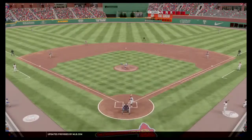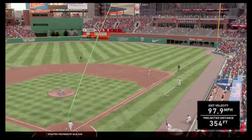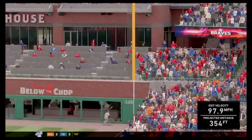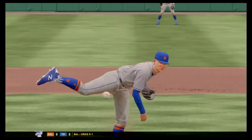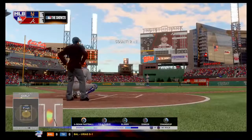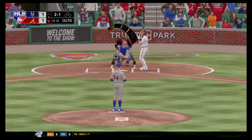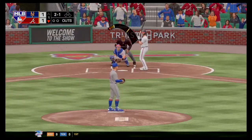Ozzie Albies with a solo homer. First home run of the campaign for him. And the Braves have now tied the ball game at 1. Place is going nuts right here. You want to get your fans involved? Leadoff hitter, take them deep in your home yard. Into the box now, Dansby Swanson.